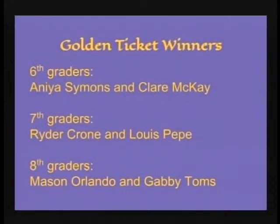Now on to the golden ticket winners. Congratulations to our HMS golden ticket winners from last week: sixth graders Anaya Simmons and Claire McKay, seventh graders Ryder Crone and Louis Pepe, and eighth graders Mason Orlando and Gabby Toms. And a special prize goes to Mrs. Saker for being our staff golden ticket winner. Winners can come to Mrs. Bauman's room at the end of the day to pick up their tasty prizes, aka candy.